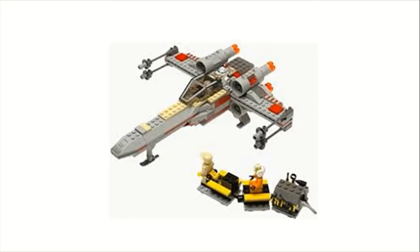You get some nice minifigure selection. You get 2 Rebel pilots. I'm pretty sure one of them is Luke, but I do not know off the top of my head. I apologize for that one. But you get R2-D2 as well.